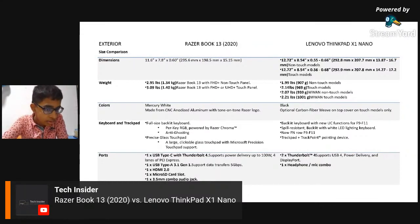Coming to the ports, one USB Type-C with Thunderbolt 4 supports power delivery up to 100 watts, 4 lanes of PCI Express, and one USB Type-A 3.1 Gen 1 supports data transfers of 5 Gbps, an HDMI port, a microSD card slot, and a 3.5 combo audio jack.